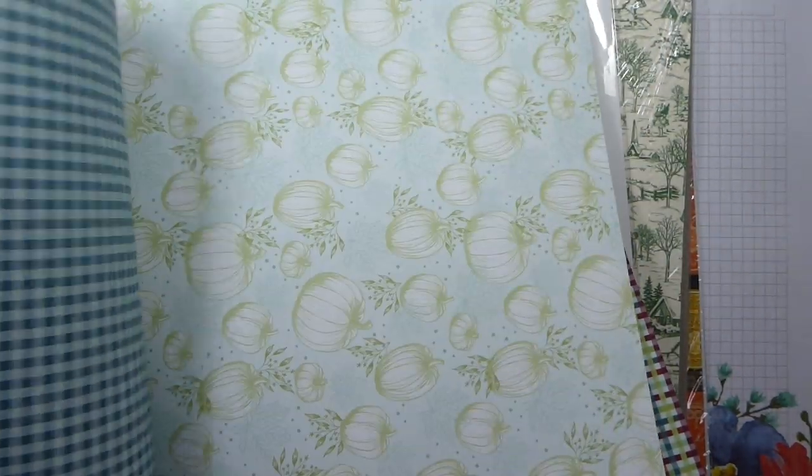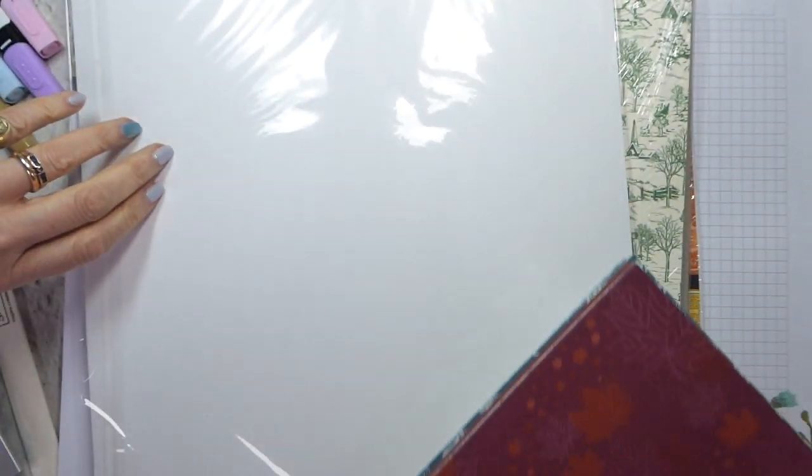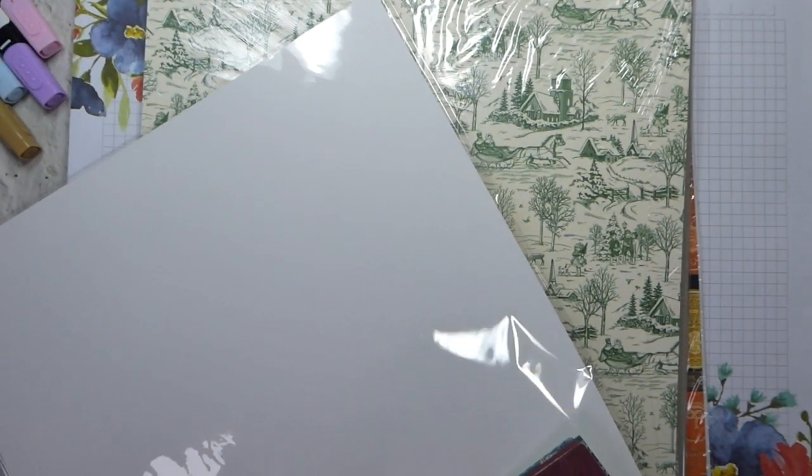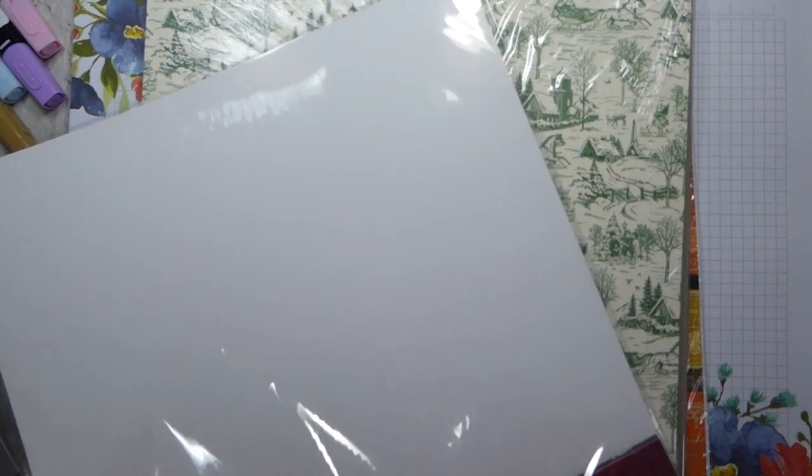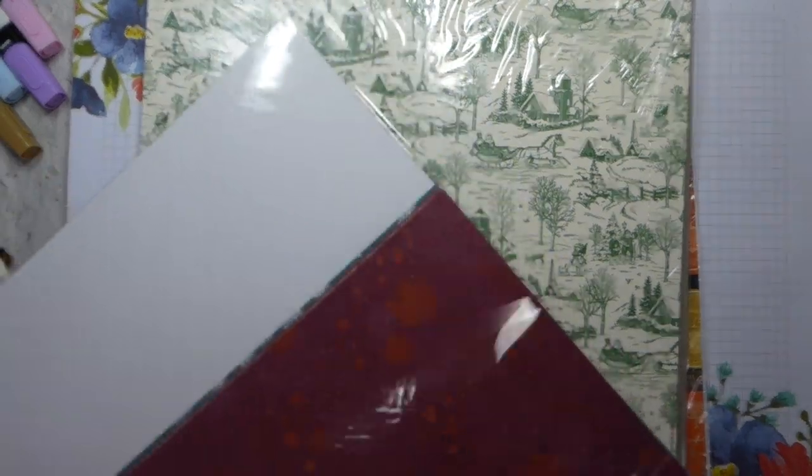I love that stripe. I think that is amazing. And then checks. Checks are very in at the moment, this sort of gingham look. So that is Come Gather, which is one of the few what I would call standard papers.